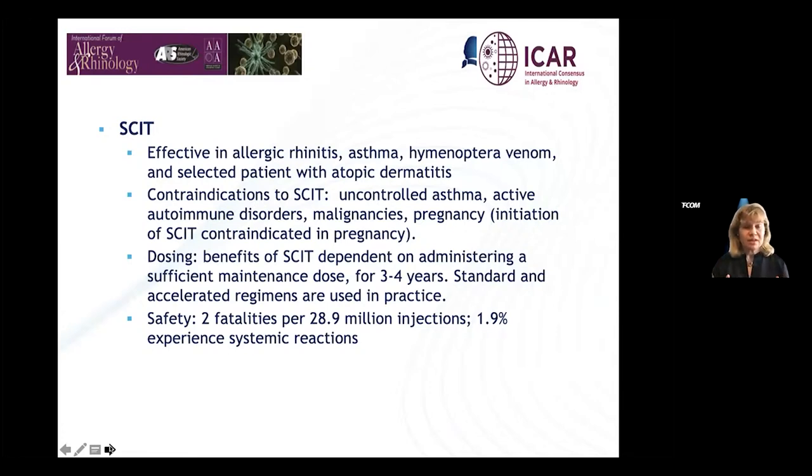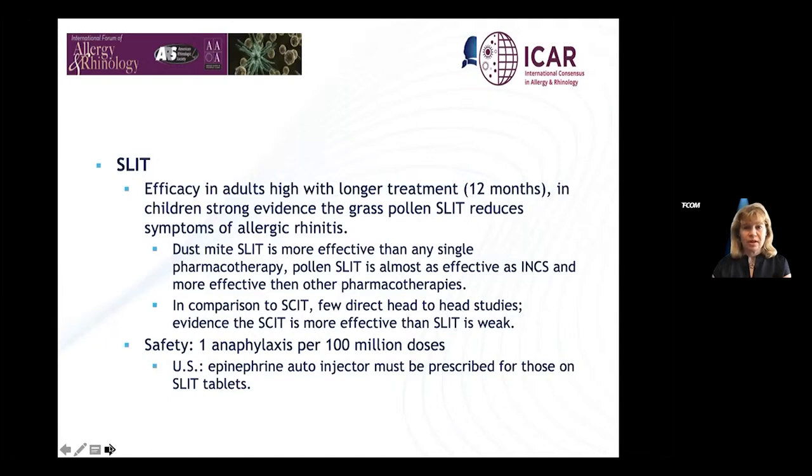risk. There is a risk of anaphylaxis, and fatalities are reported 2 per 29 million injections, about 2% of systemic reactions. You have to be prepared to treat the anaphylactic reaction. You have to know what to do, how to treat it, and have everything prepared in your office, have your nurse trained for that so that you know how to treat it. And it's treatable when you quickly use EpiPen, use antihistamine, steroid, maybe IV, send patient to the ER.